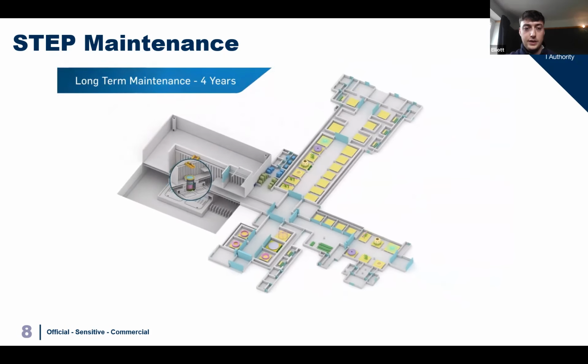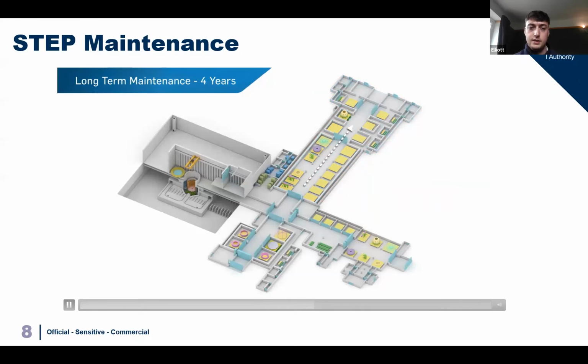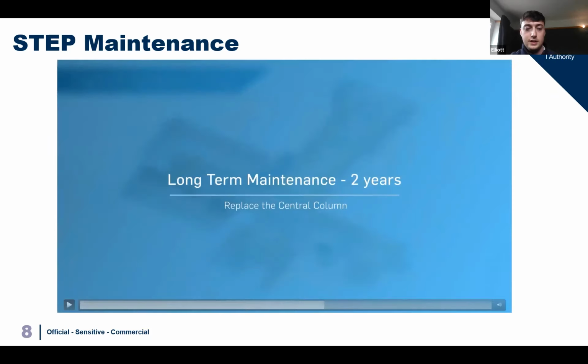And then finally, the components that have been stored for 18 months will then be moved to a dismantle area, because there'll now be a low enough radiation that the robotic manipulators can get in there and cut them up into pieces. And then they'll eventually be moved off to a waste processing facility where they'll sit for many years to become deactivated. So that's the overall maintenance strategy that we'll be performing every 4 years.